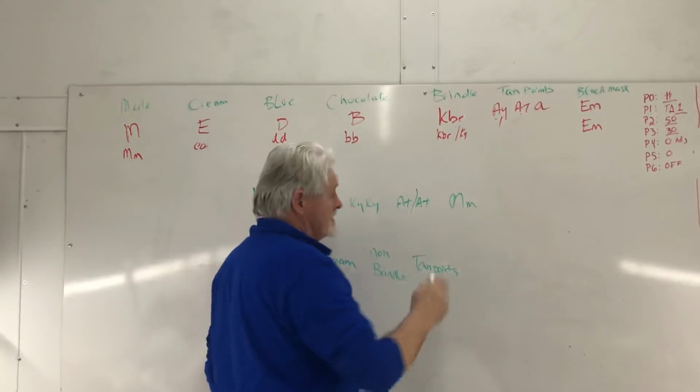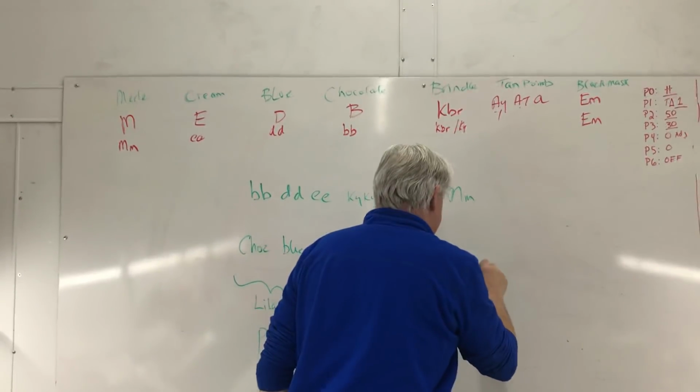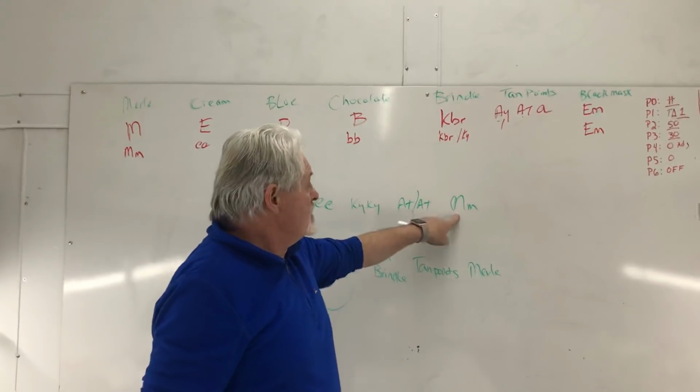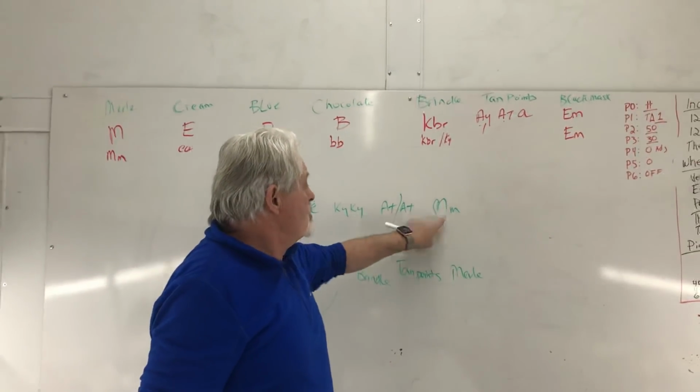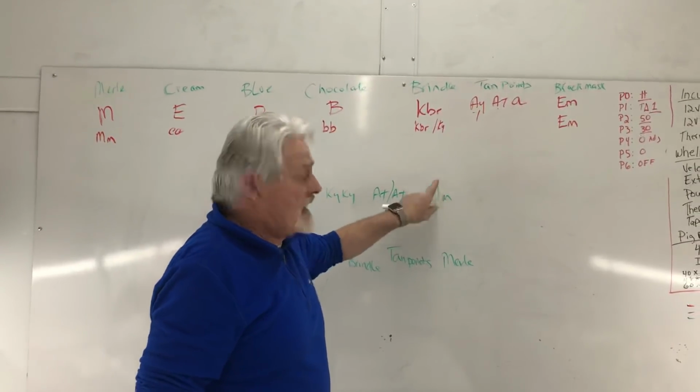MM is a merle. This has got 1 copy of merle, and that's all it takes to produce a merle dog. So this is a merle. And by the way, the merle gene, you don't want to have 2 copies of merle. Merle is the actual merle part. This is a non-merle. You don't want to have 2 M's together.